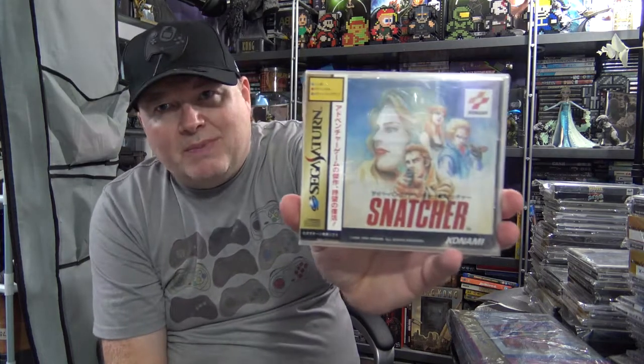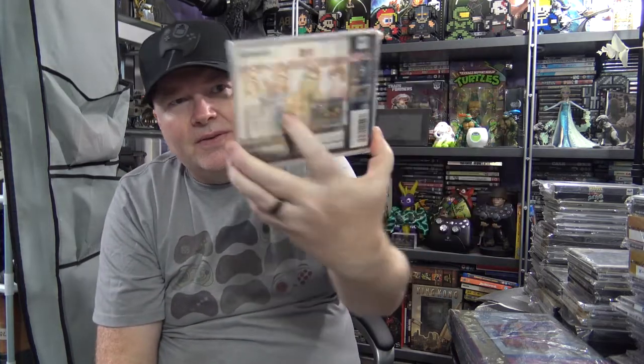And another one, if you like your Afterburner, Sky Target. Again, not too expensive. This may have come out in the West, but again, the Japanese version is cheap as chips. Okay, Snatcher. We know all about this on Mega CD. So I've got Policenauts, I might as well get a Japanese version of Snatcher too, so I have done. Nice in a set.